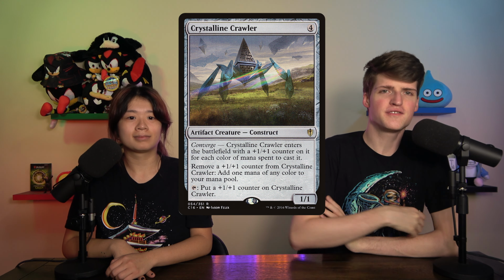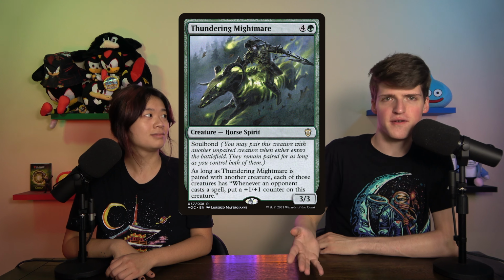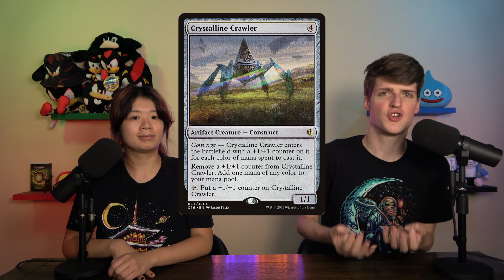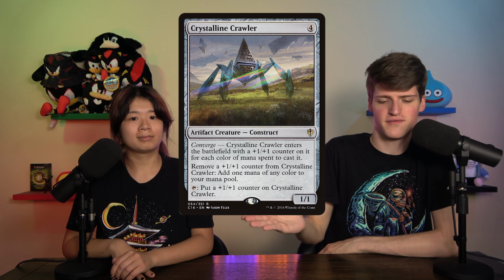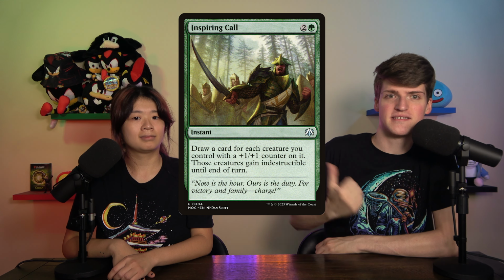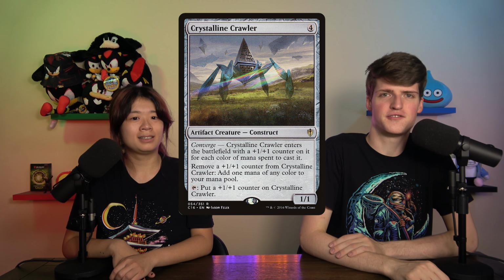I think just when you start going with Hardened Scales and Branching Evolution and even things like Thundering Nightmare to Soulbond with this, you just start piling up these counters, and then you have so much mana, you don't even know what to do with it. And if you're drawing cards, obviously there's a bunch of card draw cards, Armorcraft Judge, Inspiring something, it's on screen. They all draw cards, and you could just start comboing off with just Crystalline Crawler.